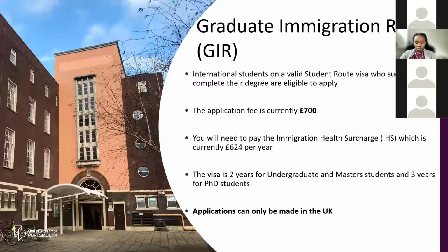And you'll need to pay the higher rate of immigration health surcharge for the graduate immigration route. So that's £624 per year. And the visa is 2 years for undergraduate and master's level students and 3 years for PhD students. Applications can only be made in the UK, so do bear that in mind.